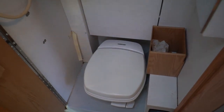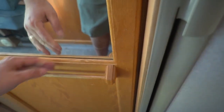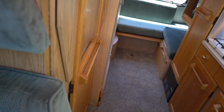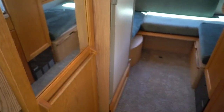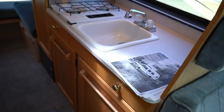Now, is it something you want to use every day? Probably not. But in fact, most people that buy Class Bs very rarely use the showers. They'll go to the campground bathhouse, which are usually pretty nice. And sometimes they'll go to the truck stops if you're boondocking, stuff like that. But it is there if you need to use it. It does have the shower and the toilet.